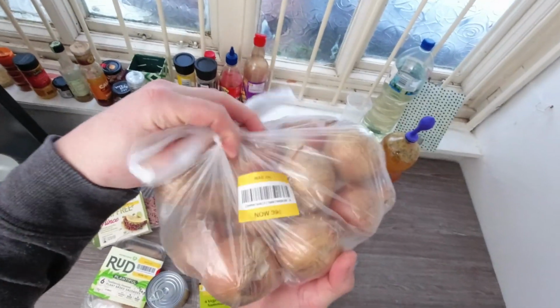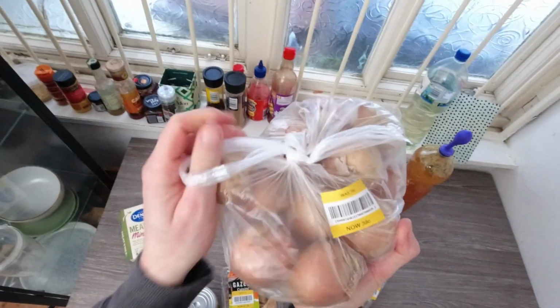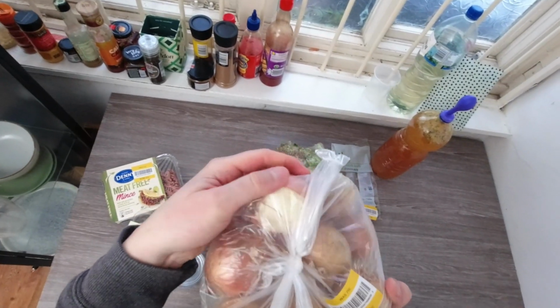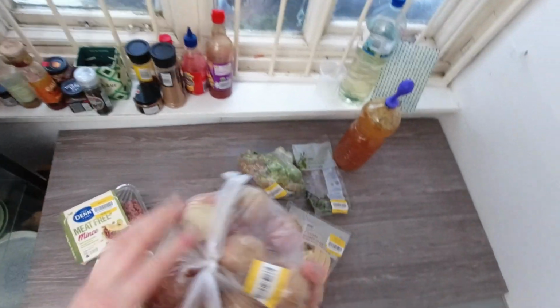Got this bag of onions. They were originally 79 cents, I got them for 39 cents. Pretty good deal, they all seem fairly hard and solid. That one's been randomly cut, but I don't care, I'll still use it.